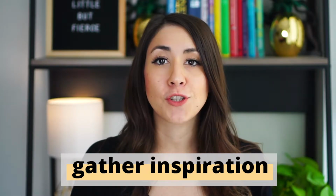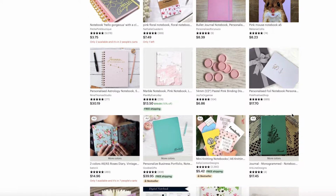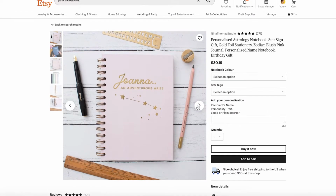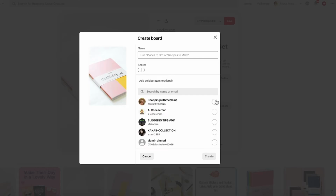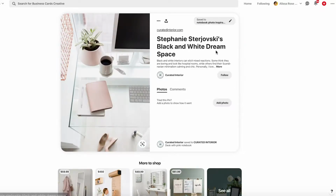So the first step that I like to do is actually get inspiration. So I'll look on Pinterest and I'll look on Etsy by typing in a keyword that I want to rank for, and then taking note of shots that really stand out to me and that I like, and I'll take a look at the props they're using, the lighting, the angles, and the overall style of the shot. And if you're doing this on Pinterest, then what you can actually do is create a secret board and save all of those pins there so you can come back to that board and see your inspiration again when it comes time to actually take the photos.